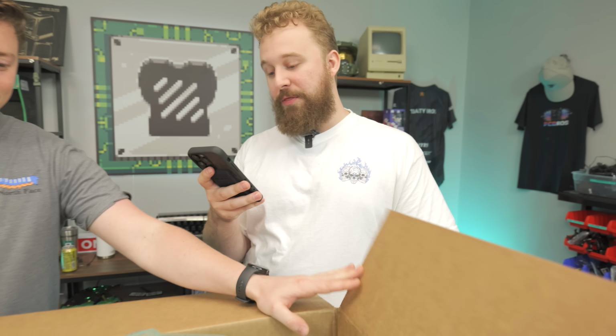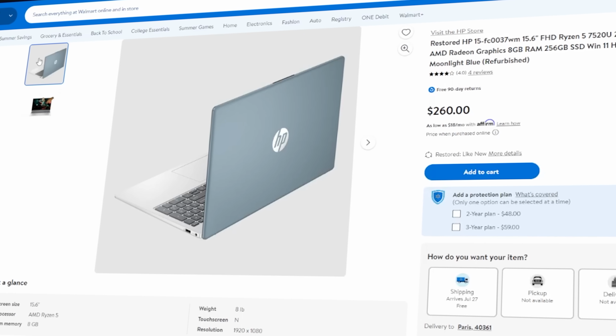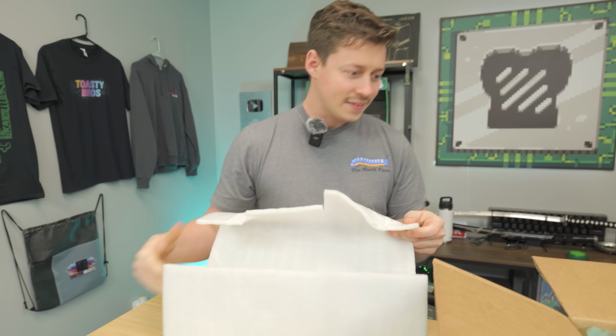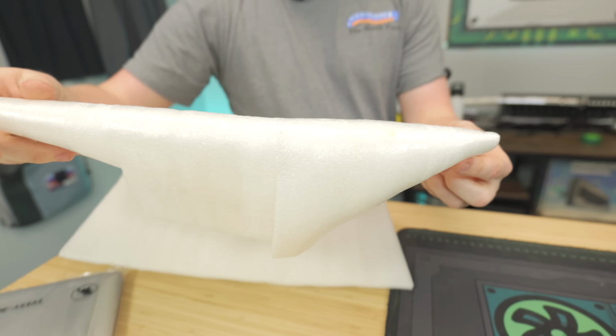Now, let's get into it, shall we? This is through Walmart, through HP supposedly, but I have a feeling it's a similar situation to that last video we did where Peripherio had a listing hijacked and this was like a refurb listing. But for $199, this is a restored HP laptop with a Ryzen 5 7520U and 610M graphics. I refuse to believe that this would be HP or anyone, because this stuff's used.